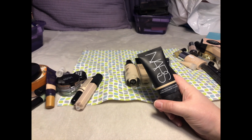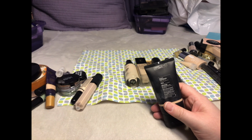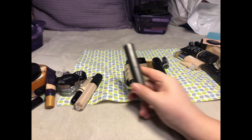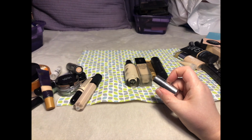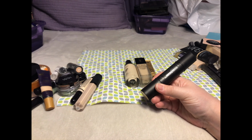This is the NARS Pure Radiant Tinted Moisturizer. This is in shade Light 0. This is the lightest shade they have. I do like this. I'm going to keep that. This Ulta Beauty Moisturizing Foundation Stick in Light Neutral. I hate this. That's going away. This is the Cover FX Click Stick in P20. This is really old. This Smashbox Studio Skin Shaping Foundation.